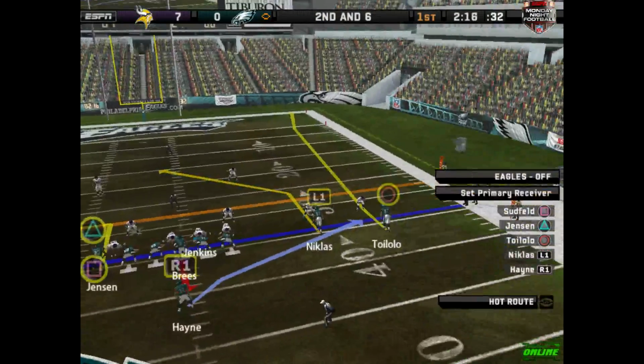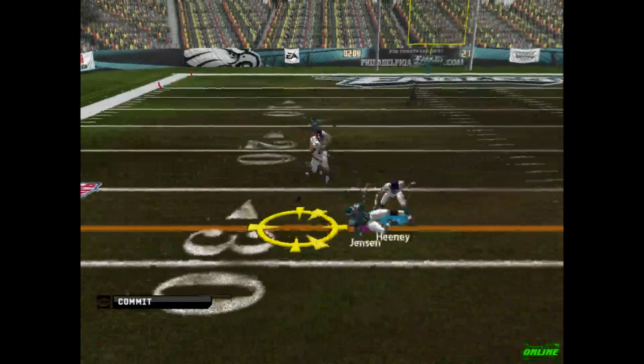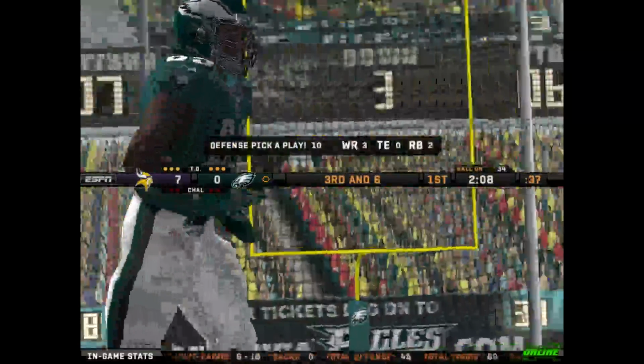Check it. All right, now. Watch the Vikings come out in a nickel package. Here we go. Drops back. Gets the pass off. Pass ball's incomplete. Jensen was the intended receiver on that play.